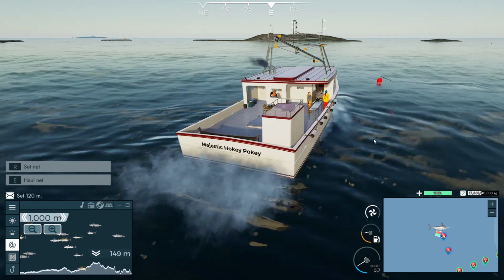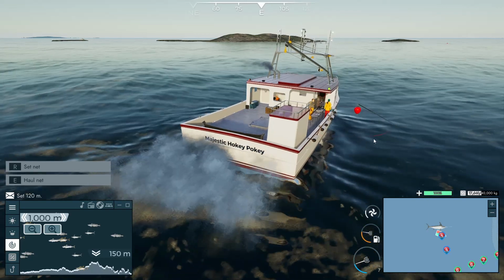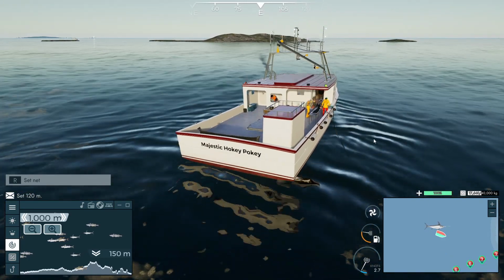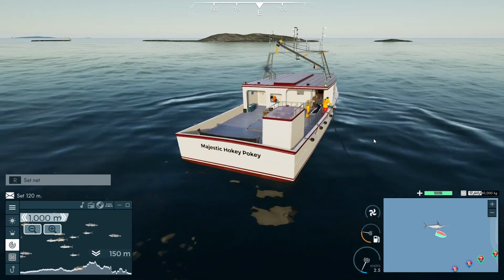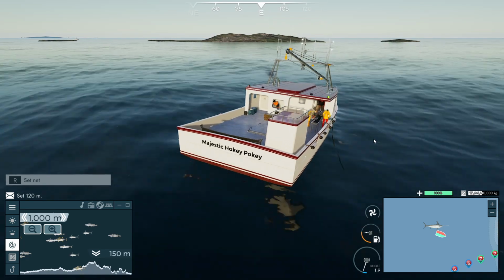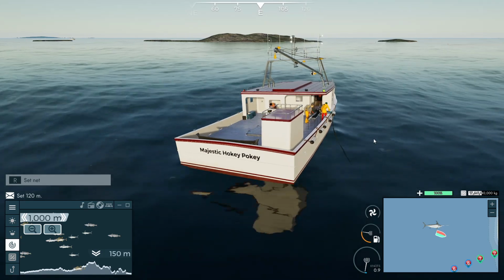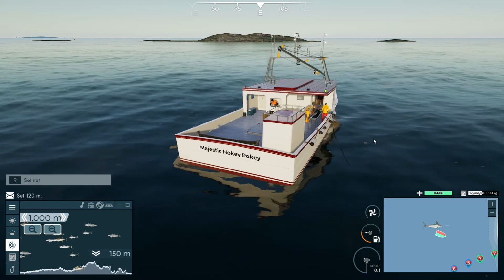Right. Does look beautiful though. You can almost smell the salt air. Grab it, guys. There we go. Perfect. Yeah, see, still showing some fish under here, so it might be worth dropping the nets here again, especially if we do fill the hull up. Not seeing a lot of redfish or anything in there, but not too much cod either, by the looks of it.